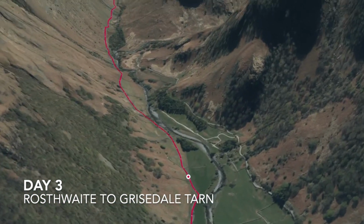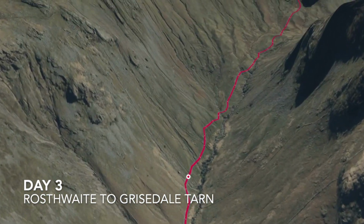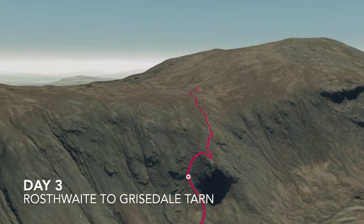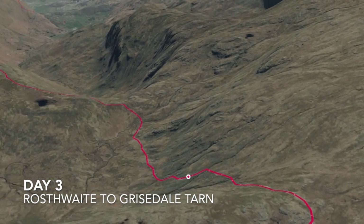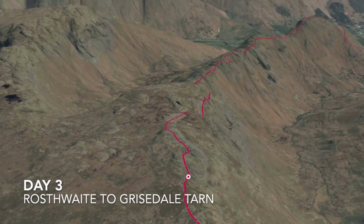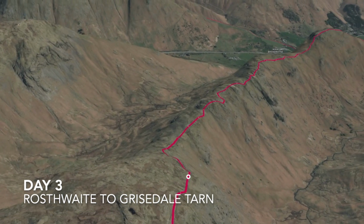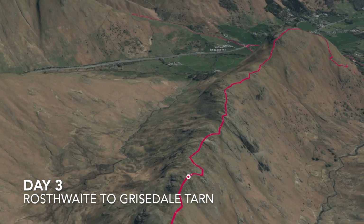We left the hostel at Rosthwaite after taking advantage of a good cooked breakfast. We followed the path along Stonethwaite Beck, past Eagle Crag and Sergeant's Crag, before turning east to follow an alternative route up Calf Crag, Gibson Knott and Helm Crag. Again, this was quite challenging walking, but it was more than made up for by fantastic views.